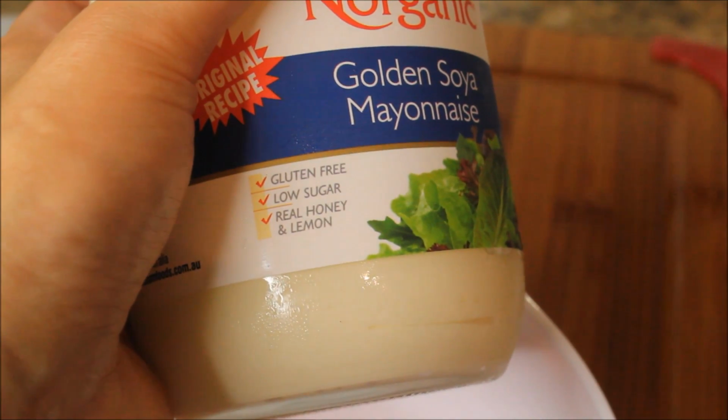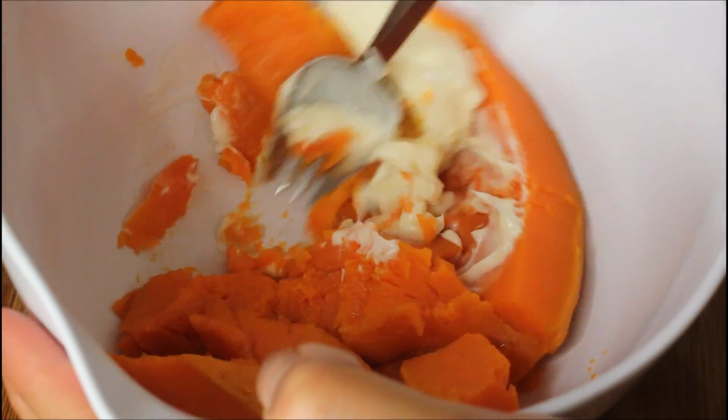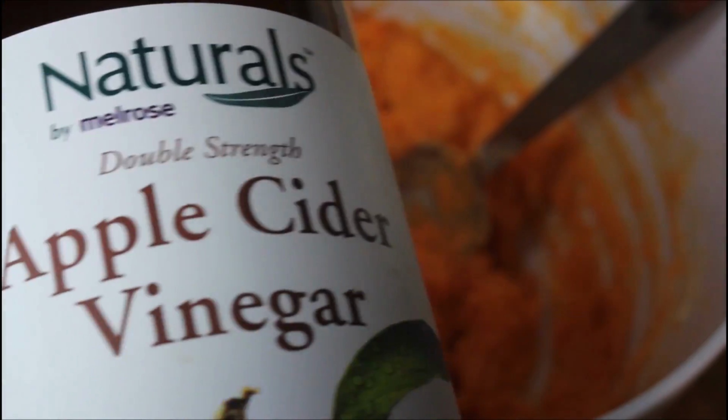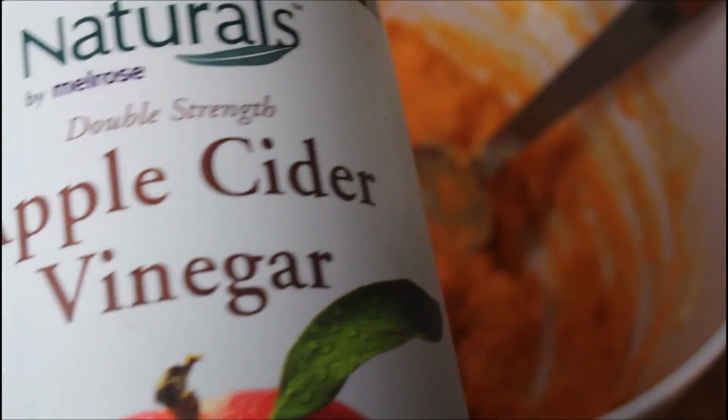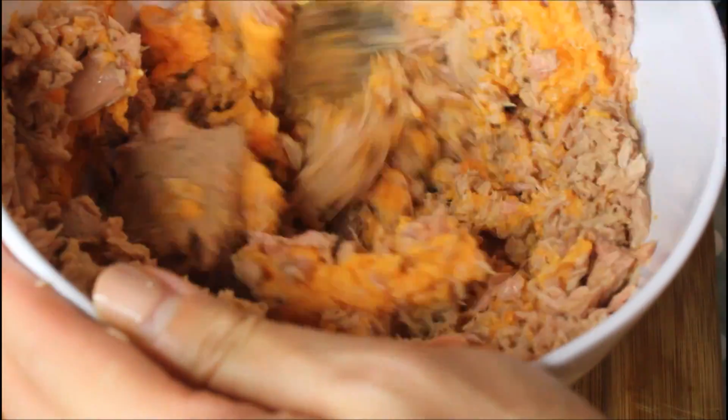I stir in 1 tablespoon of an organic golden soya mayonnaise, which has a really nice lemon and honey taste to it. At the last minute, I also decided to add a quick dash of caramelized balsamic vinegar before throwing in the contents of my tuna tin. I mix this up and add a small handful of peas.